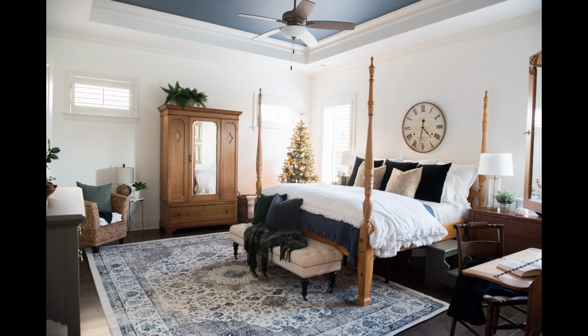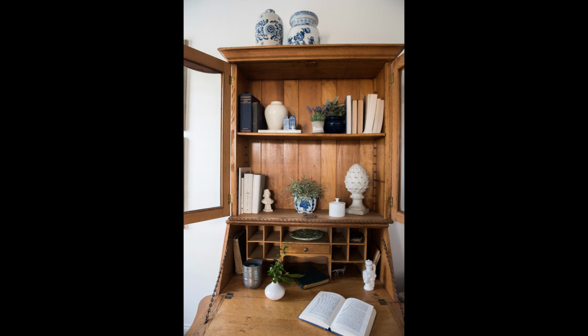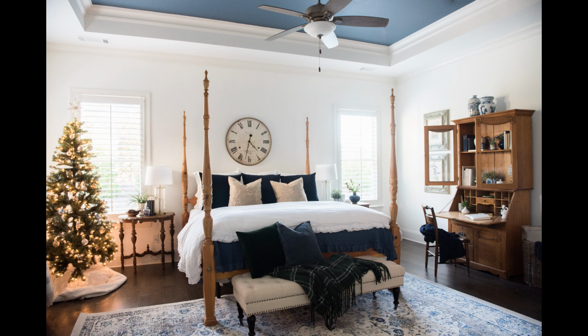I'm blown away, is what I am. I mean, it's like every little touch. I mean, even you added to that and that looks so cute. And then the pictures went up and the rug is just everything I would have hoped for.